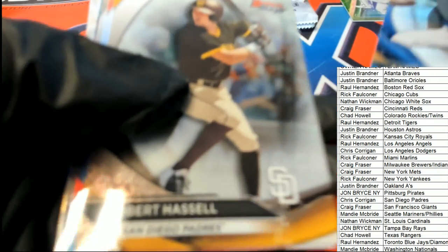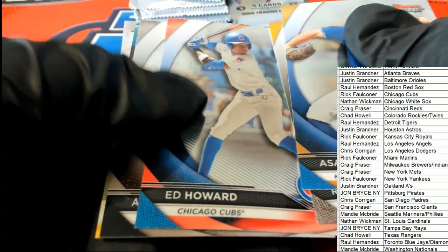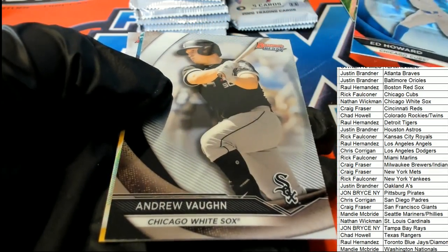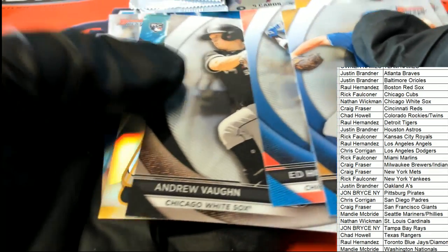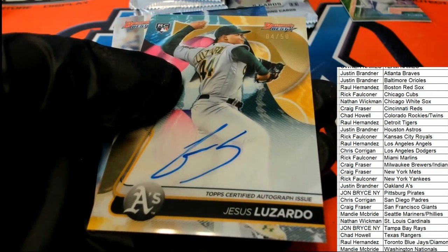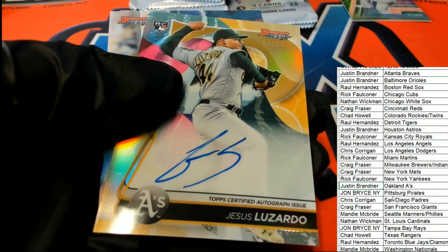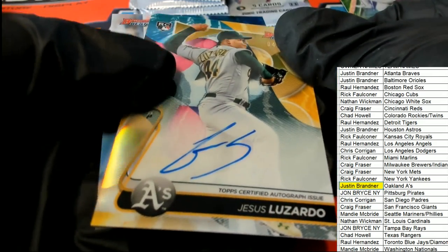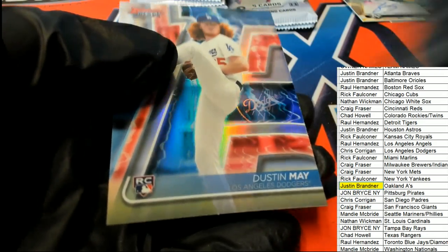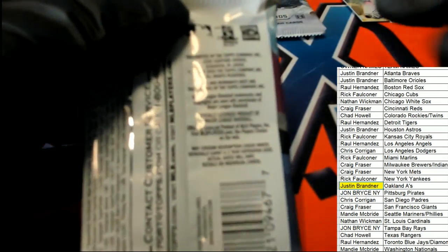Asa Lacy. Our first auto is getting ready to come up. I think this is it right here. Oh, no, it's Andrew Vaughn. Okay, we got an A's. 4 of 50. Justin has had some good luck going on in Bowman's Best. Congratulations. 4 of 50 auto. That's pretty solid. 4 of 50.